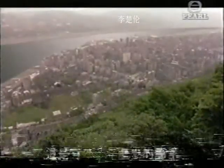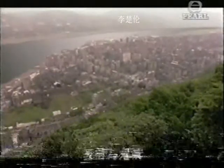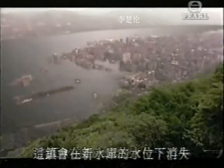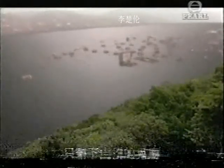This is 2,000-year-old Fangdu, 250 miles upstream from the dam. It's known as the City of Ghosts because its temples are dedicated to the gods of the underworld. The town will vanish below the new reservoir's waterline. All that will remain will be the ghost temple at the top of the hill. When the 65,000 inhabitants have been evacuated, Fangdu must be destroyed to prevent submerged buildings becoming a hazard to shipping.